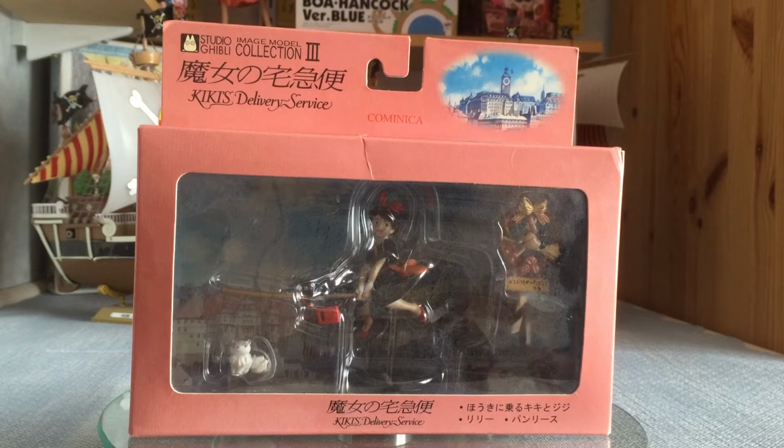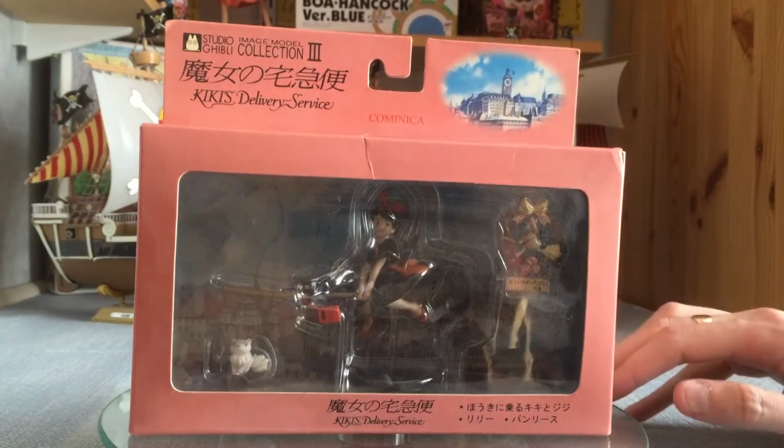I mean, obviously, very plain, it doesn't really scream Ghibli at me. I would have loved it if they'd done a blue sky or something like that, a complete blue sky, and maybe Kiki's face on each side or something like that. But hey, at least we got a figure of Kiki. So let's move on to the side here.